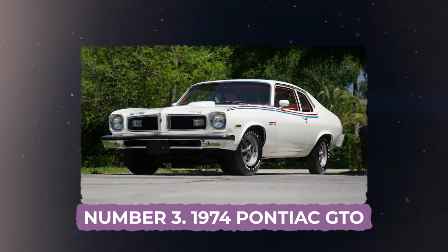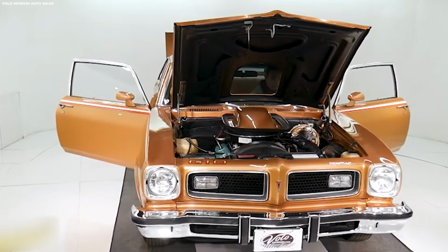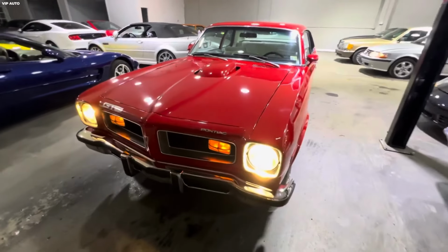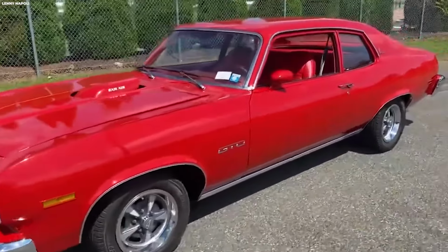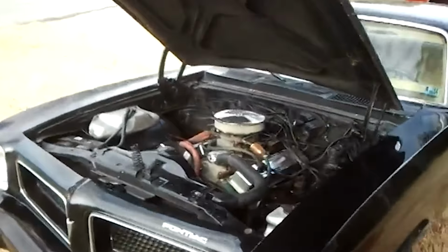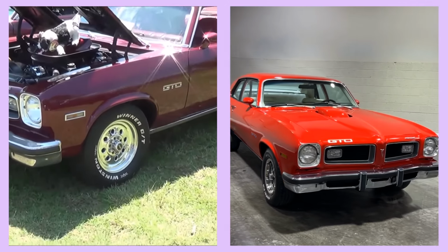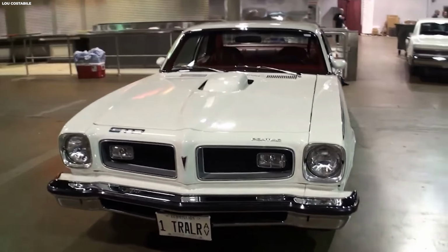1974 Pontiac GTO. The Pontiac GTO is often hailed as the car that started the muscle car movement in the 1960s. By the time the 1974 model year rolled around, however, the GTO was a ghost of its former self. The once mighty legend had been stripped of its performance edge, reduced to a shell that looked the part but lacked the muscle under the hood. By 1974, Pontiac had downsized the GTO and placed it on the compact Pontiac Ventura platform, moving away from the mid-size body that made earlier models iconic.